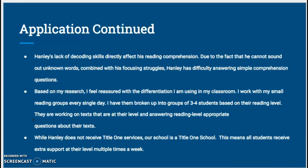Hanley's lack of decoding skills directly affects his reading comprehension. Due to the fact that he cannot sound out unknown words, combined with his focusing struggles, Hanley has difficulty answering simple comprehension questions. I really feel good about the differentiation I'm using in my classroom. Every single day I meet with my small groups, especially if we're short on time. I make sure I meet with the lowest groups, which Hanley is in. At most, I have 3 to 4 students in one group, and it's based on their reading level.